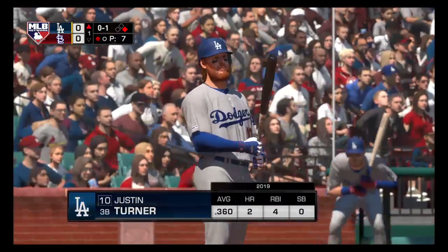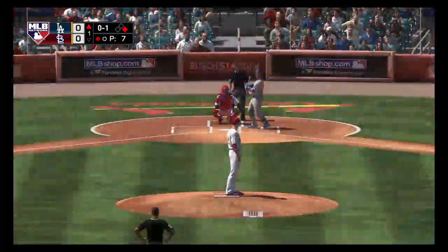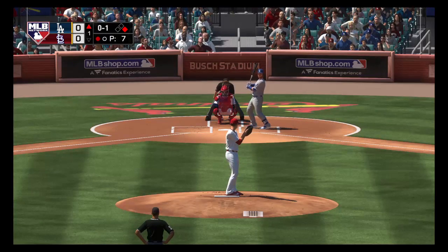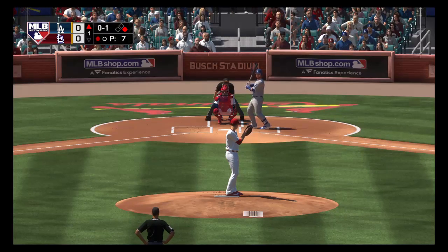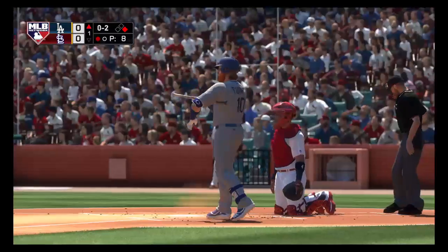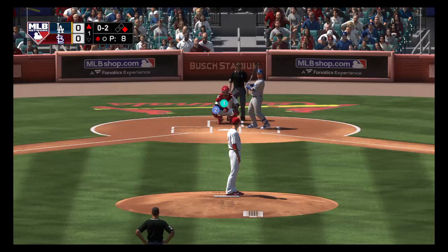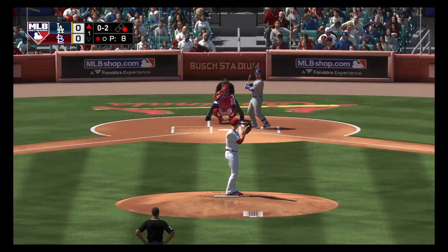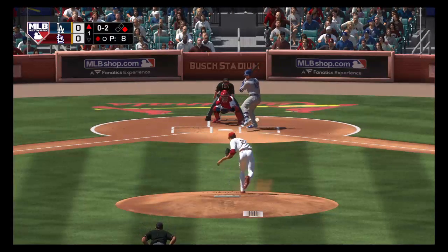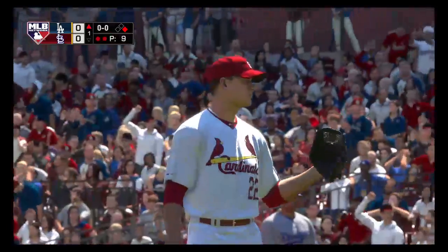Standing in now, Justin Turner, as he will take a look at strike 1 on a fastball right down the pipe. He appeared as a pinch hitter in yesterday's contest. Hoping to send him packing. Pitch on its way. And a fastball blew it right by him, and they're 2 down.